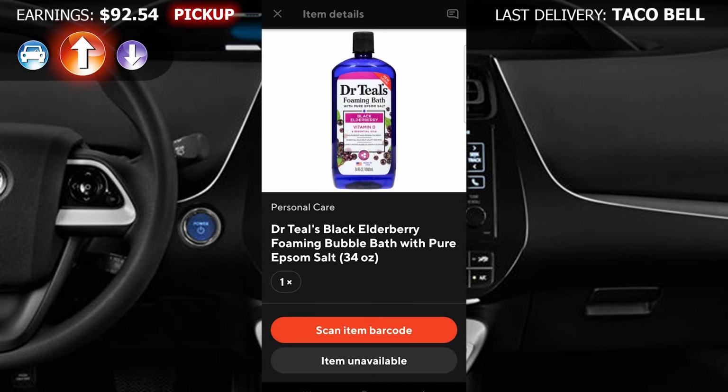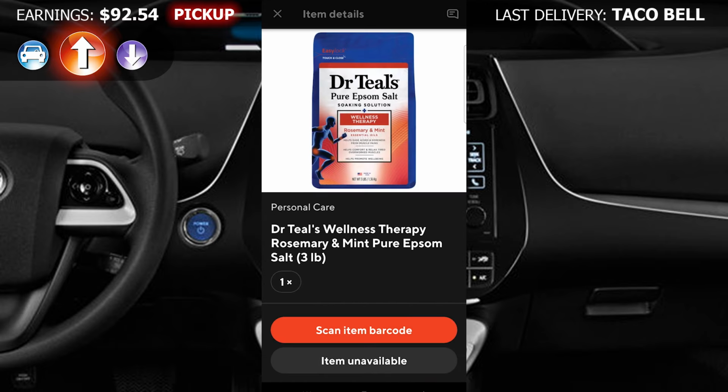And then we got some Dr. Teal's elderberry foaming bubble bath. And then the last thing is Dr. Teal's pure Epsom salt.